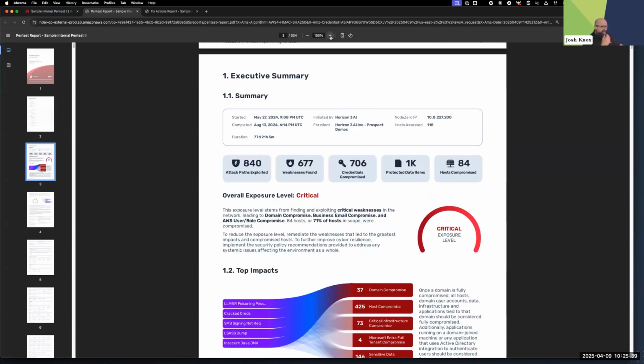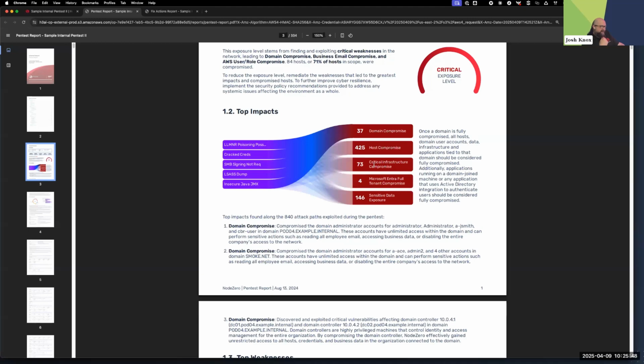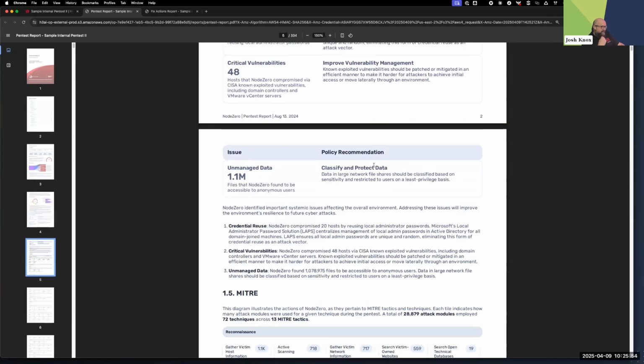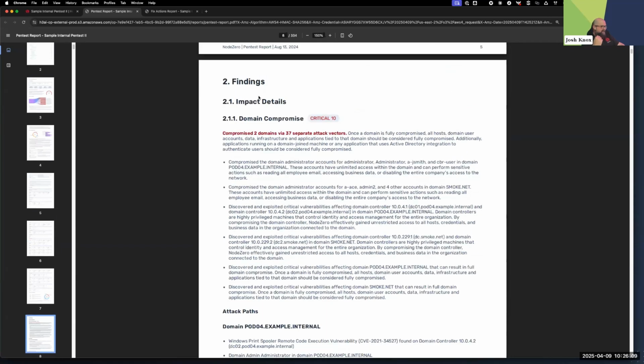So the executive summary here is going to have that same look and feel that you saw in the console. It's going to let your executive people and stakeholders see exactly what the problem was, what assets were affected, top weaknesses, and systemic issues in the environment. And then we get down into MITRE, which is basically us saying, look, we're using the up-to-date MITRE ATT&CK framework. So these are the real tactics, techniques, and procedures that the real bad guys are using. And then it immediately jumps into the findings. The whole rest of the 320 some odd pages are all the findings from the pen test. So a very, very thorough report that's coming out the other end.